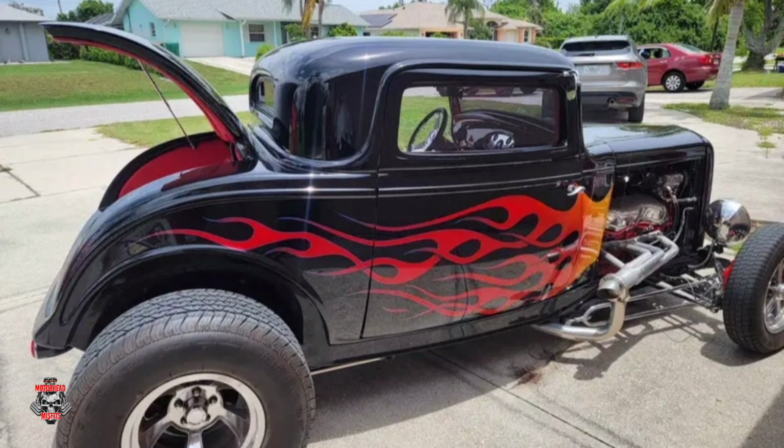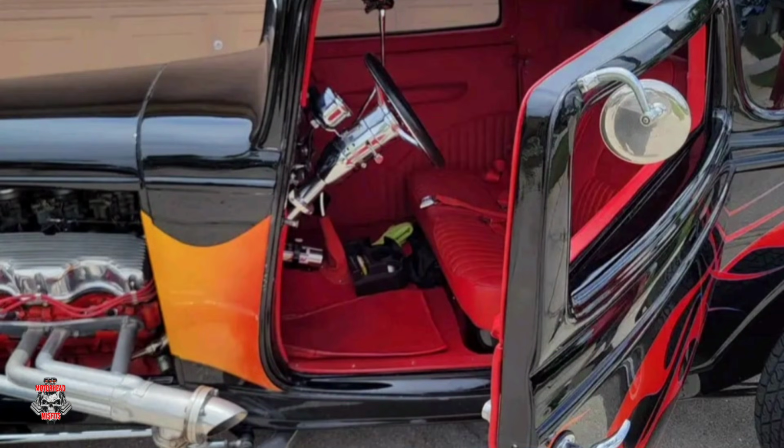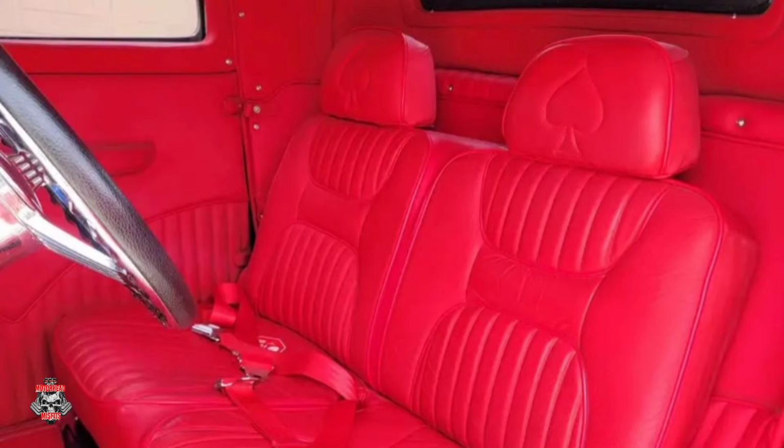I would definitely change all the red in the interior on this car. It doesn't look bad in the trunk, but I think once they got inside there, they just went a little overboard with the red. I just don't like an overabundance of red on the interior. But what do you guys think? Leave it in the comments.